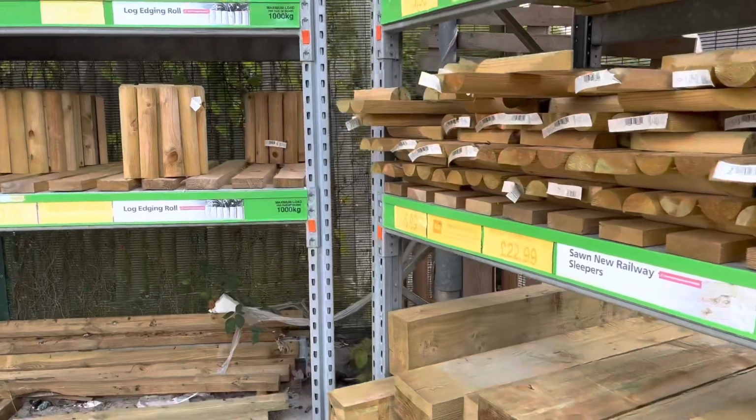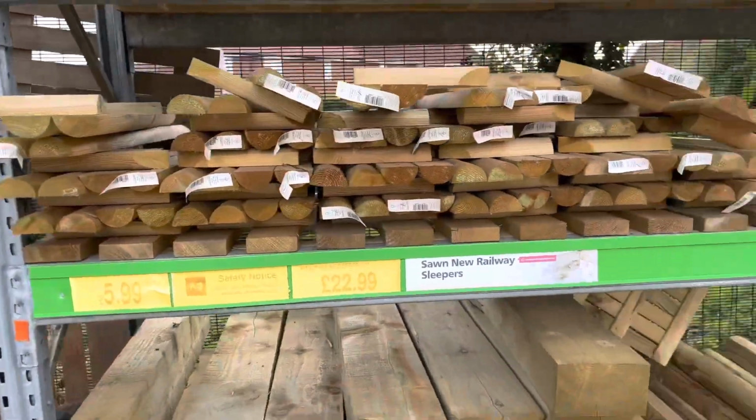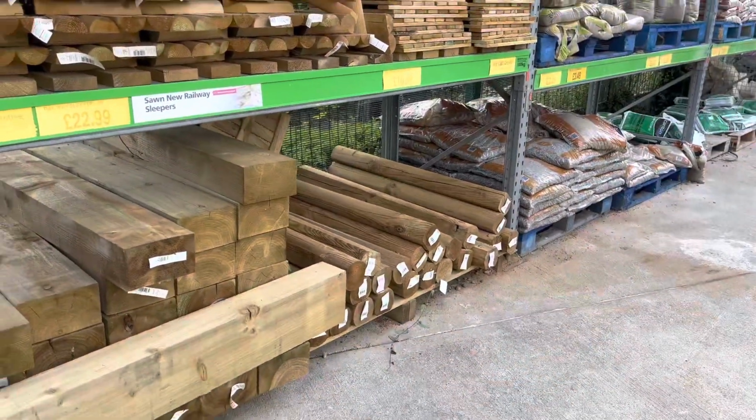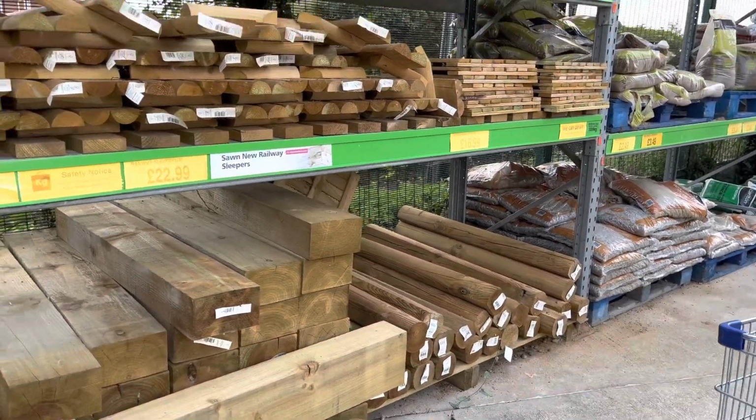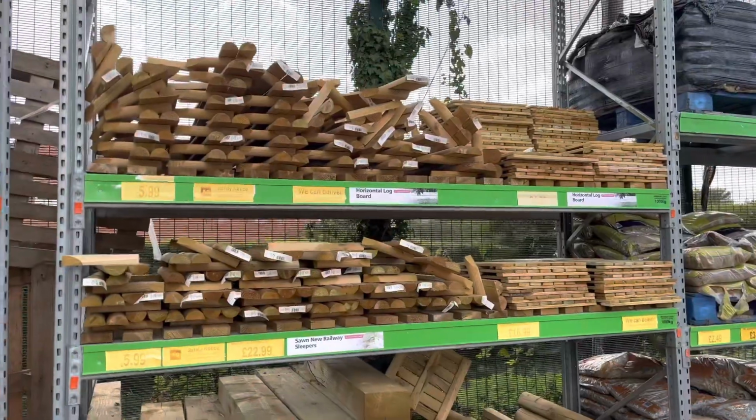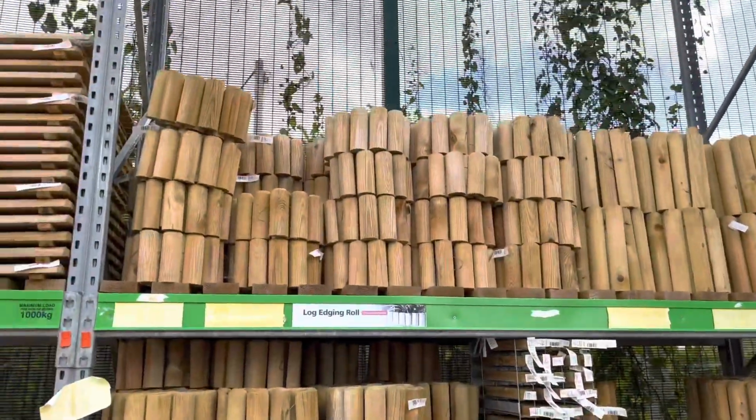Right, so we've just come to B&M. It's a new day and we're looking for, what do you call them, like sleepers, for our little flower bed we're going to make. So I'm having to vlog on my phone because I didn't bring my camera. So we're just looking at all the different types of things you can have, because obviously if we get something like that, then we'd have to cut it down to size and stain it so that it matches the pergola.